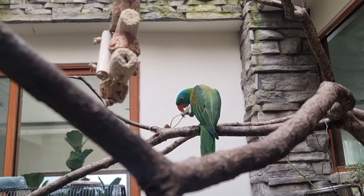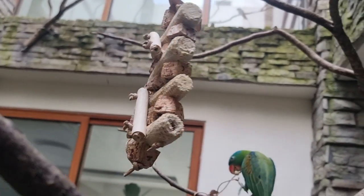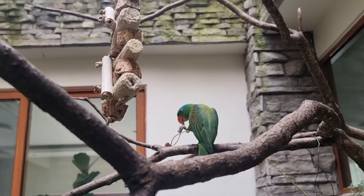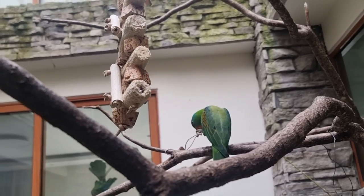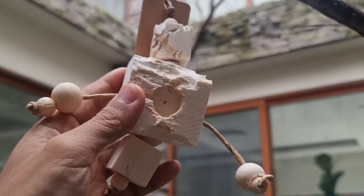Almost finished that toy. And I'm glad I have so many of them, because I don't think these will last long. But this is how you engage birds kept in captivity, guys. If you can't give them actual trees and wood, then the only option is bird toys that you buy.